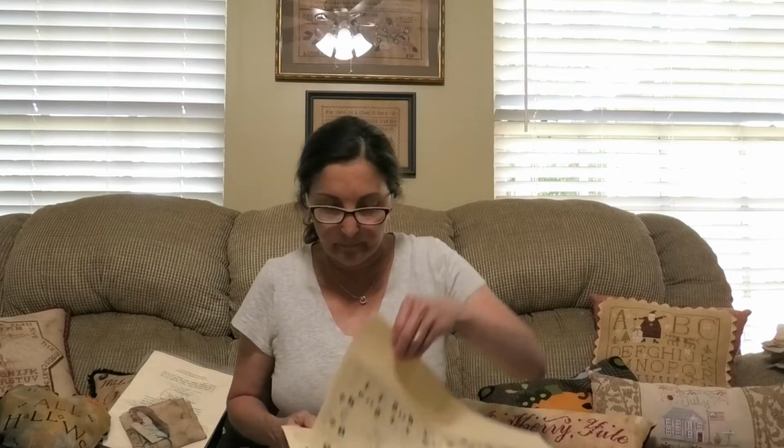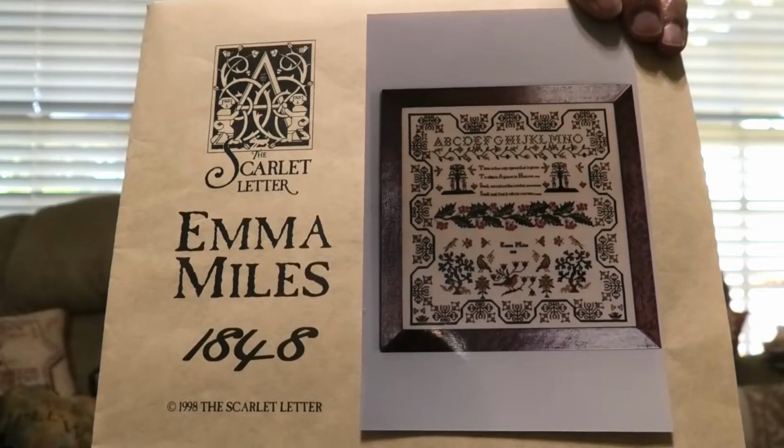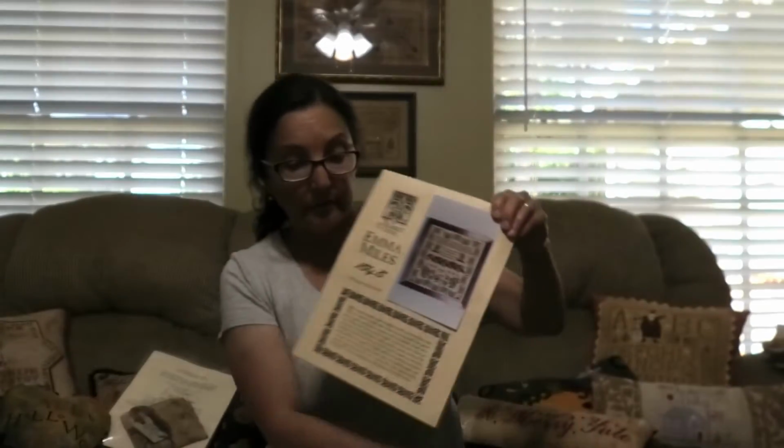Before I left, I was working on, or I begun, my unicorn sampler, which is Emma Miles of the Scarlet Letter. That's Emma Miles. Out of print, you can't get it. I won this on an online auction. Paid a lot for it. It was missing some of the over one pieces, and somebody sent them to me.